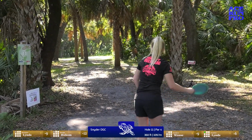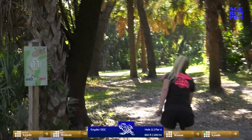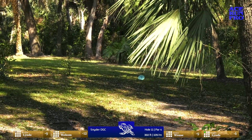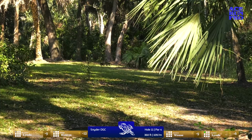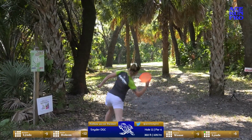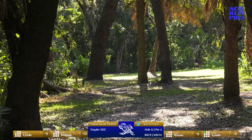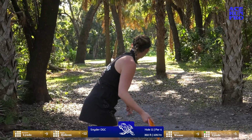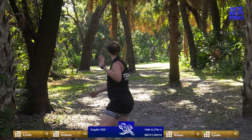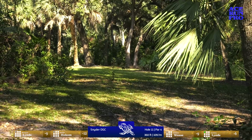Here we've got Jordan up on the tee back first. She's showing us her forehand. So playing the high hyzer, and it gets through. That works. It is interesting to see Jordan throwing the sidearm here, because there is a nice backhand gap right up the right side. And Jess also going with the sidearm. Misses that gap. I think she was going for the middle gap. I'm going for the left gap. Great height. Just clips a tree coming down.